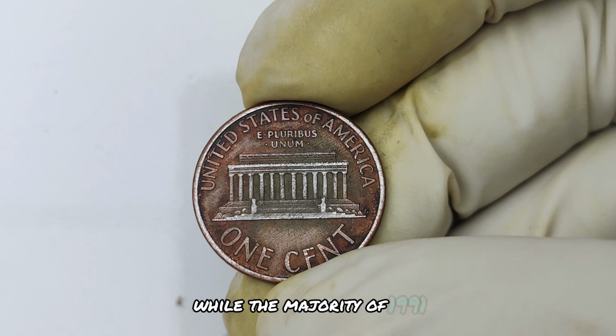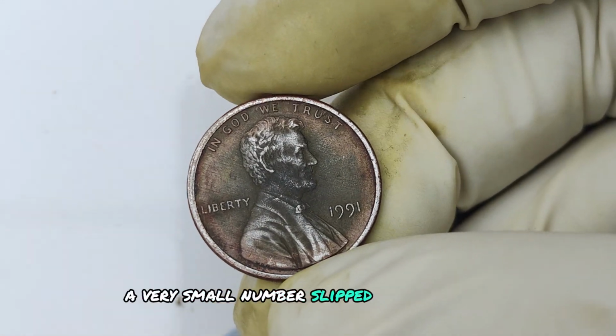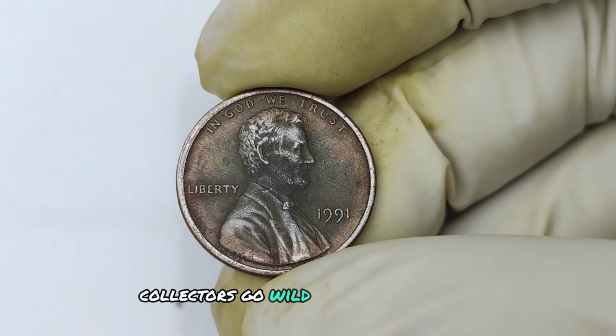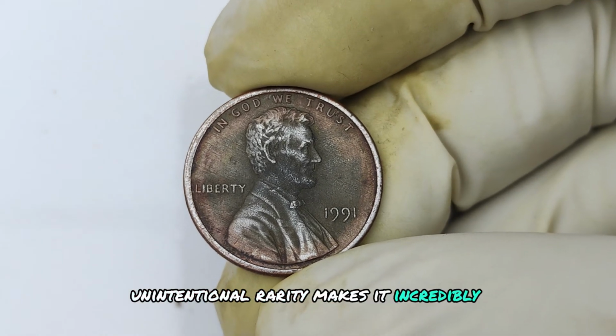While the majority of 1991 pennies were minted with a mint mark, a very small number slipped through the cracks without one. When such errors occur, collectors go wild. The fact that this coin is an unintentional rarity makes it incredibly valuable.